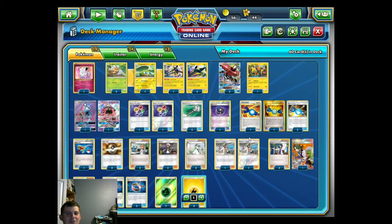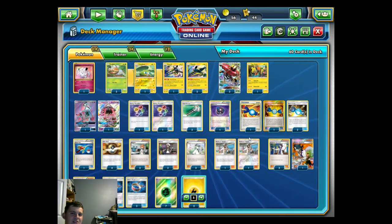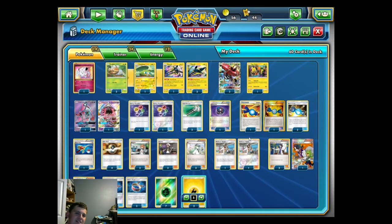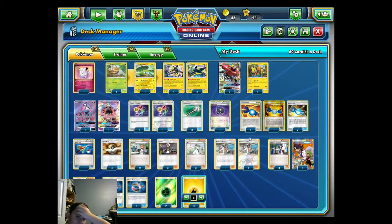So I play it. I draw my hand. I see 3 Grass Energy, but no Choice Band. Then I double count my hand, realize I only drew 6 cards. And I draw the 7th card, and it is the Choice Band. So got a little lucky there. I go 6-1. I then finished the day 8-1 at 2nd seed.